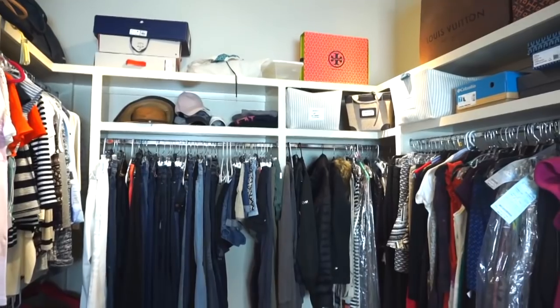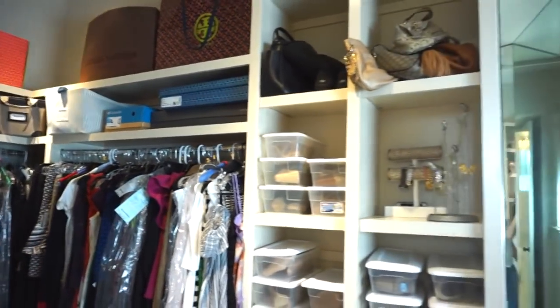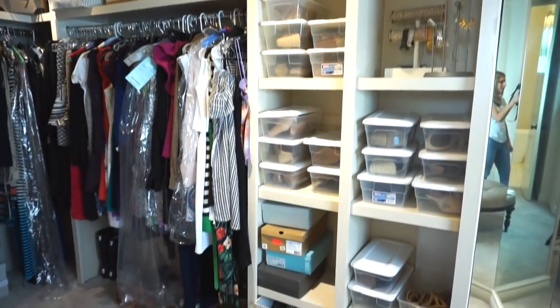And up here is pared down again. This is all going to look so much different and so much prettier once I have everything I need. But I just wanted to show you guys how much we pared down.